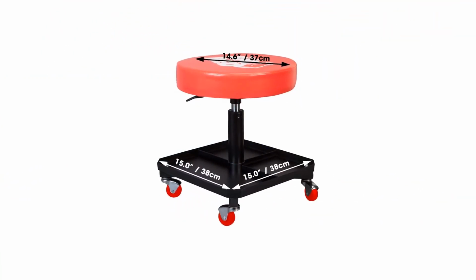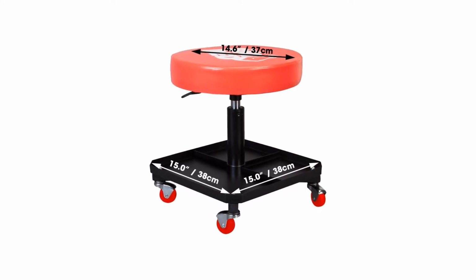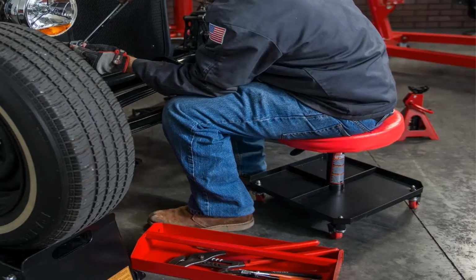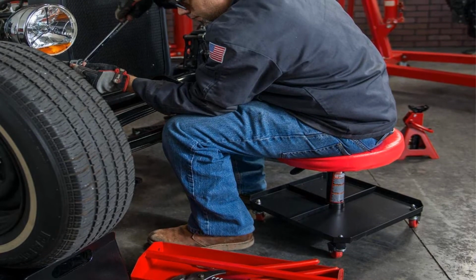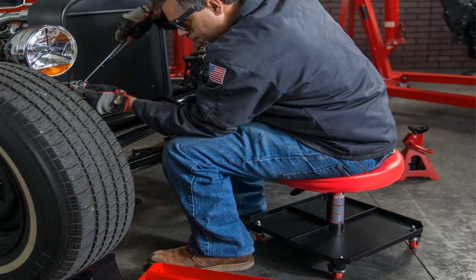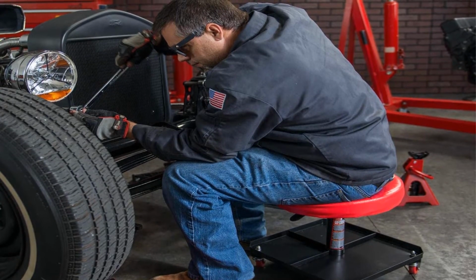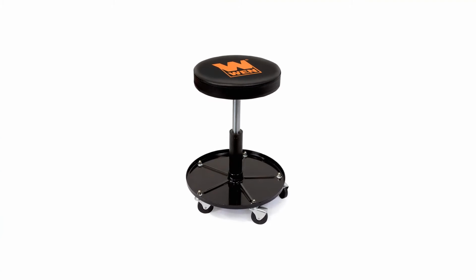This mechanic seat comes with a seat that has been fully padded for optimal comfort while on the job. And thanks to the steel construction, the seat is able to accommodate up to 250 pounds of weight while rolling around effortlessly on its 360-degree caster wheels. Furthermore, the rolling stool comes with a pneumatic lever, which makes height adjustments much easier to make.